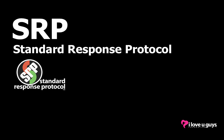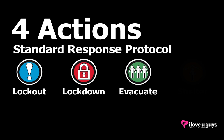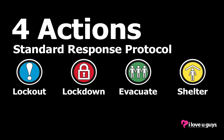So our standard response protocol, this is a protocol that goes out throughout the nation, and Alder Creek and North Clackamas School District is no different. There are 4 actions in a standard response protocol that we may have to go to, and we'll talk about each of them, but really briefly, there's a lockout, a lockdown, an evacuate, and a shelter.